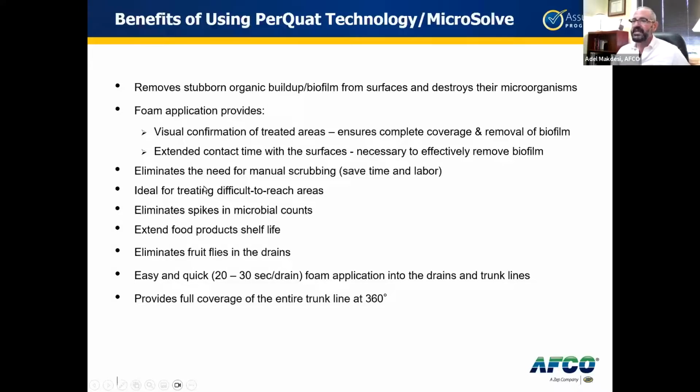The microsalt eliminates the need for manual scrubbing. Okay, so you just cover the entire surface with microsalt, let it sit 10 minutes, and then rinse it off. Ideal for treating difficult to reach areas. You can just shoot that foam in there and then make sure that the biofilm is eliminated in there.